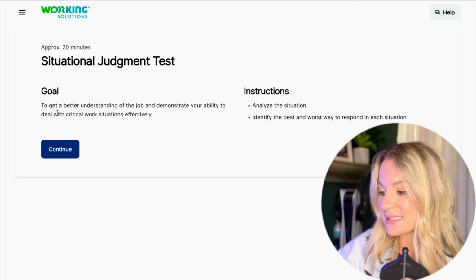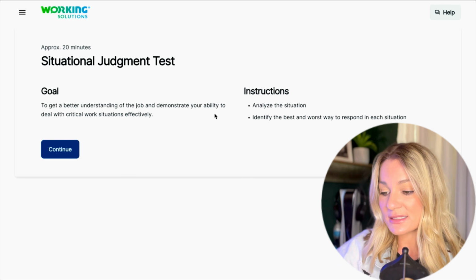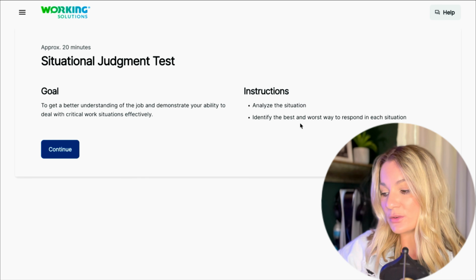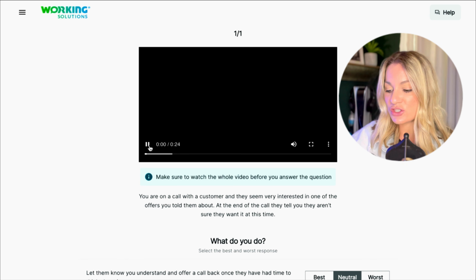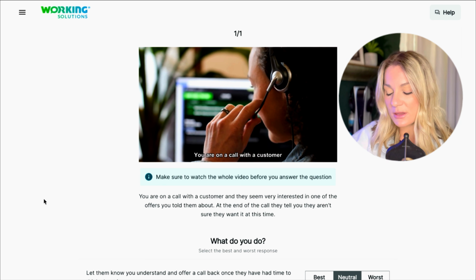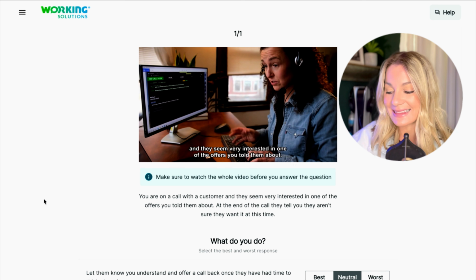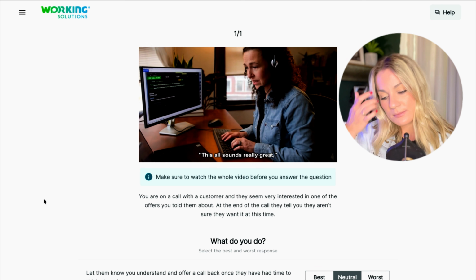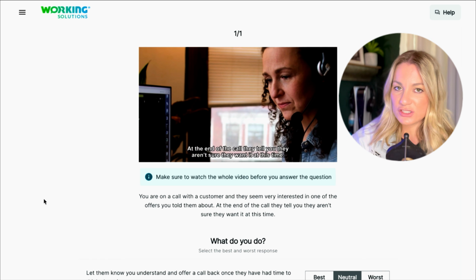Now the next one is a situational judgment test. The instructions are the same, and so what we're going to do is go through that as well. You're on a call with a customer and they seem very interested in one of the offers you told them about. At the end of the call, they tell you they weren't sure they wanted it at this time. What do you do? I've never personally worked in sales, but I went off of my best judgment here.